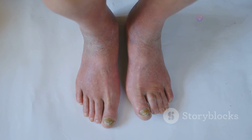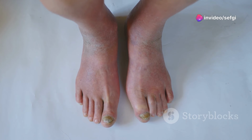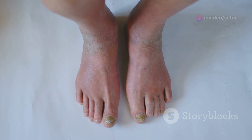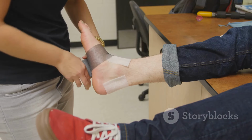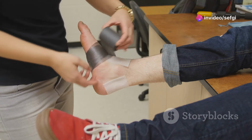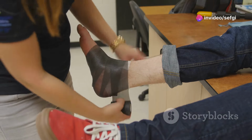Now elevate the foot. Raising the injured foot above the level of your heart can help reduce swelling and pain. You can use a pillow or a rolled-up towel to prop up your foot. Lastly, consider taking over-the-counter pain relievers. Non-prescription medicines like ibuprofen or acetaminophen can help manage the pain. However, avoid aspirin as it can increase bleeding.